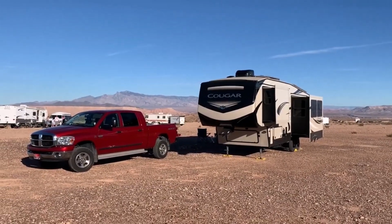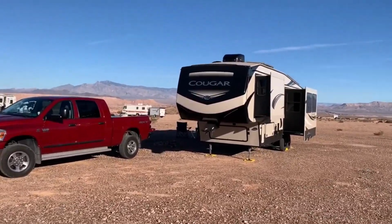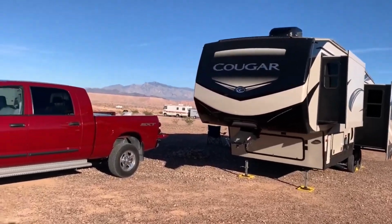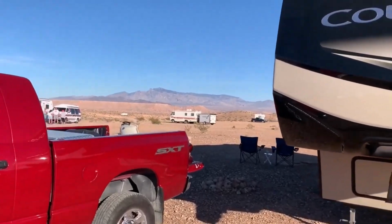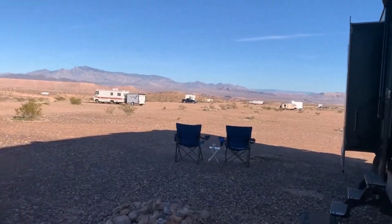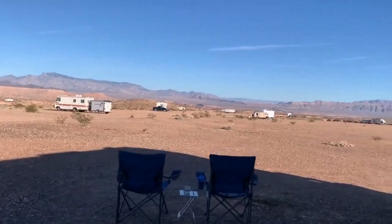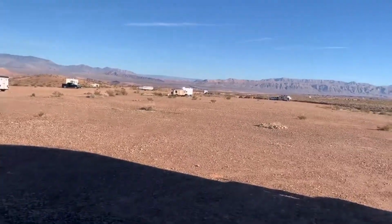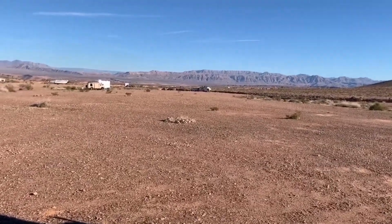Well, we're back at the campsite. We've really enjoyed our stay here at Snowbird Mesa. Some call it Poverty Flats, some call it Overton Heights. Pretty much all the same place. Multiple different fingers.